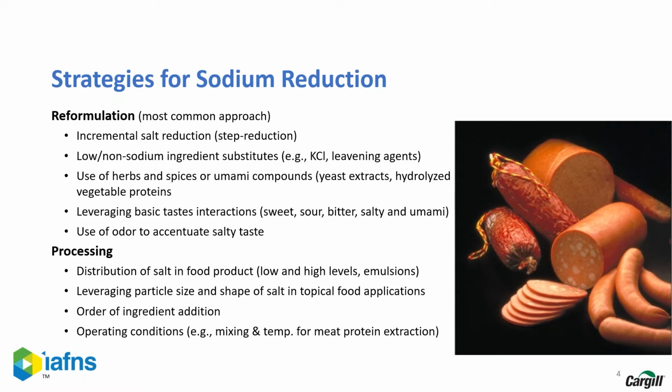So as you see, there's many avenues to pursue, but finding the right combination can be rather challenging for an overall technical solution. In addition, there is more than sodium reformulation that food manufacturers are working on to meet market trends, including sugar reduction, healthy fats, increased fibers, increased proteins. All of these competing initiatives just add another layer of complexity to food reformulation.